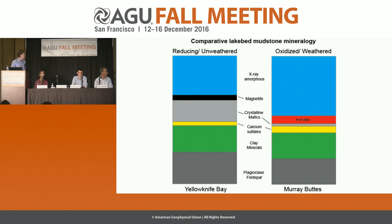So this next slide really summarizes the changes of mineralogy as we've gone from Yellowknife Bay up into the Murray Buttes region that I've talked about. So the decrease in crystalline mafics, the increase in calcium sulfates.